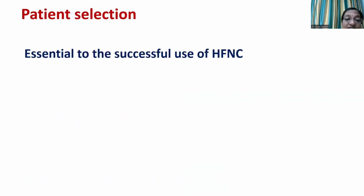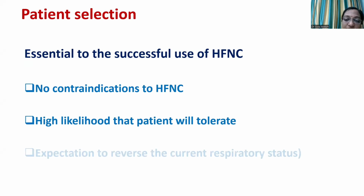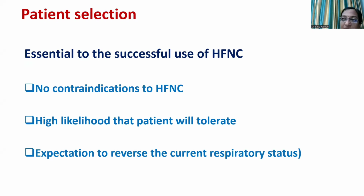So patient selection has to be done. Then only there will be success for the HFNC. So there should be no contraindications for HFNC. And you have to think of the indication so that the patient will tolerate and it's expected to reverse the current respiratory status. Okay. So when you select the patient, you should have an idea about the indications and contraindications. Otherwise, it will lead to high failure rate of HFNC.